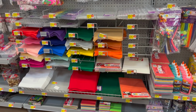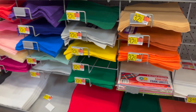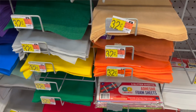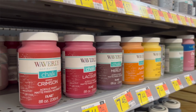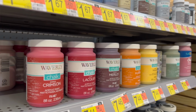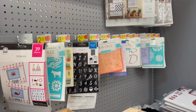Things I always buy at Walmart: felt and my craft paint. The felt sheets here are 32 cents and they come in a wider variety of colors than what you're going to find at Dollar Tree. It's also a thicker felt and I've found that it holds up better in projects versus the Dollar Tree felt. If your store doesn't carry Waverly chalk paint anymore and has switched over to the Happy Crafter brand, you can still purchase all of the colors online for the same price. And also, I love their paintbrush selection and their stencil options as well.